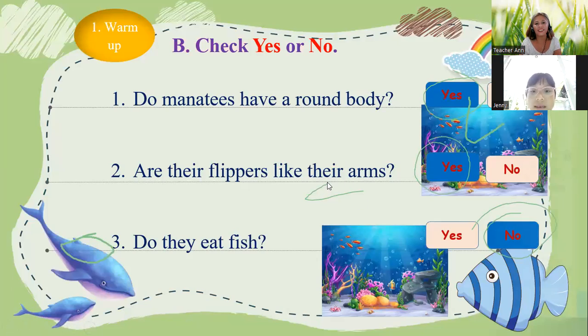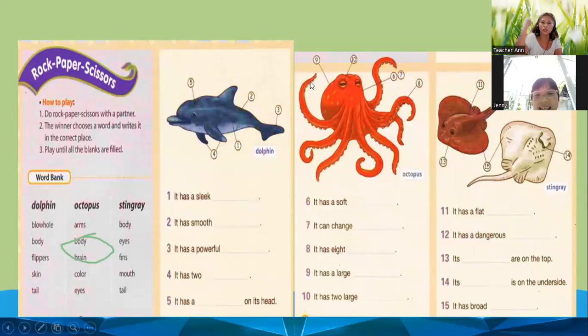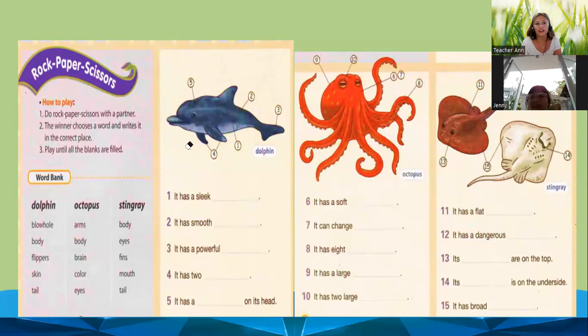Very good. Okay, now, look at this one. Rock, paper, scissors. Are they in a rock, paper, scissors? Yes. How to play rock, paper, scissors? Do rock, paper, scissors with a partner. The winner chooses the word and writes it in the correct place. Play until the blanks are filled.